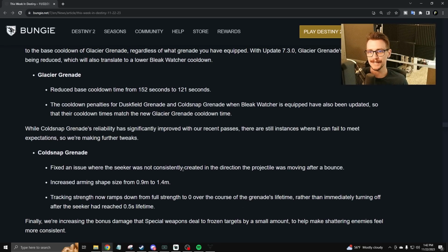While Cold Snap Grenade's reliability has significantly improved with our recent passes, there are still instances where it can fail to meet expectations. They're buffing Cold Snap? Oh, we're wading into iffy territory now. Fixed an issue where the Seeker was not consistently created in the direction the projectile was moving after a bounce. I've seen that happen many a time. Increased arming shape size from 0.9 meters to 1.4.